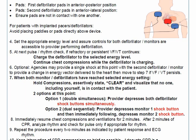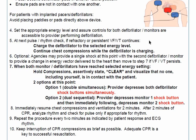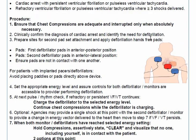In performing the dual sequential defibrillation, what you'll find is that the vector of energy will go from one direction to another direction, and that might improve their chance of having a successful defibrillation. Again, the dual defibrillation is going to be indicated for ventricular fibrillation or pulseless VTAC. And the dual defibrillation will be an option if a defibrillation with a single unit was not successful.